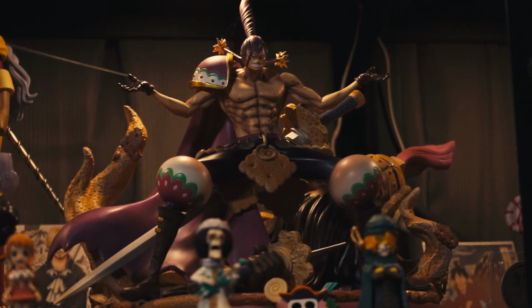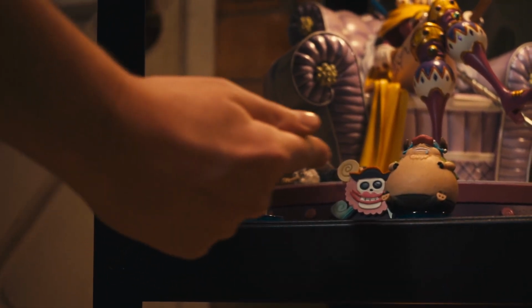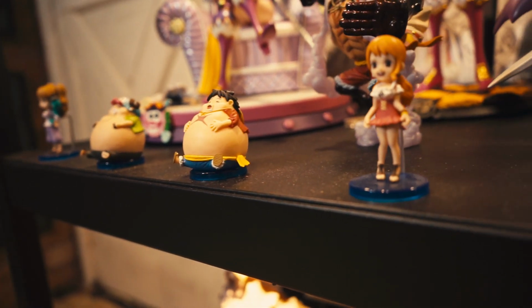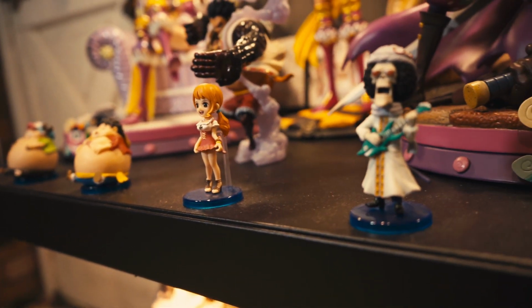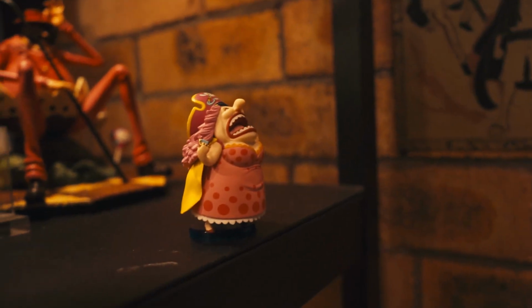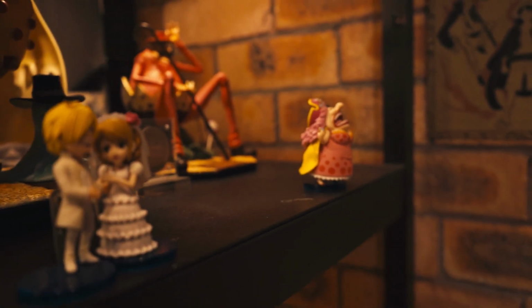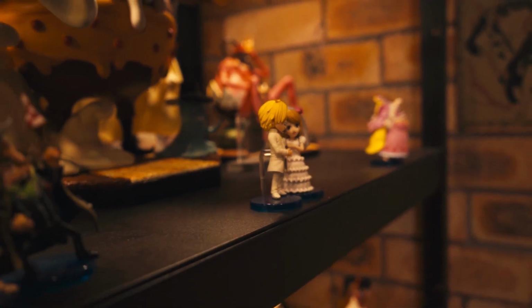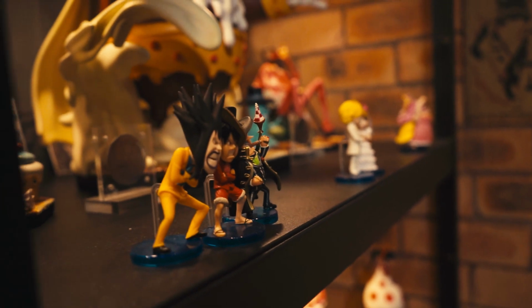You'll also see here, along the entire shelf, are world collectible figures. They make these for each and every arc of the One Piece anime, and what I have is the Whole Cake Island specific characters. They did 3 volumes of the series on Whole Cake Island, and they also did one that was specifically on Luffy's battles throughout Whole Cake Island, which are down the bottom.